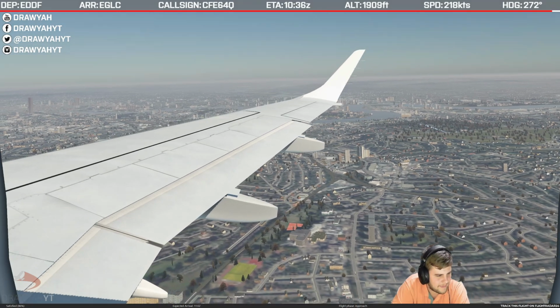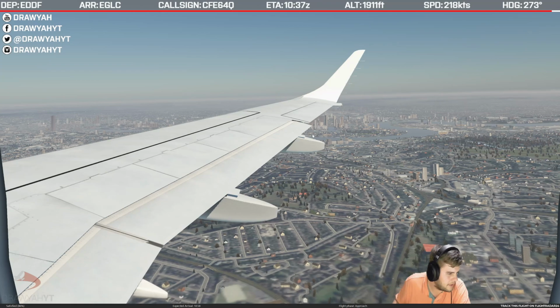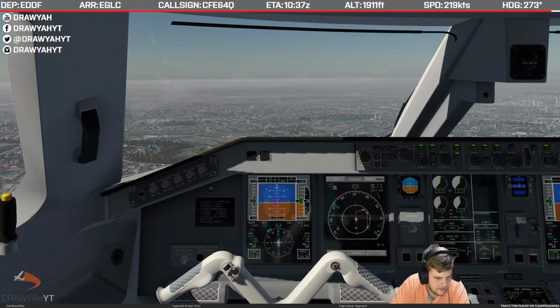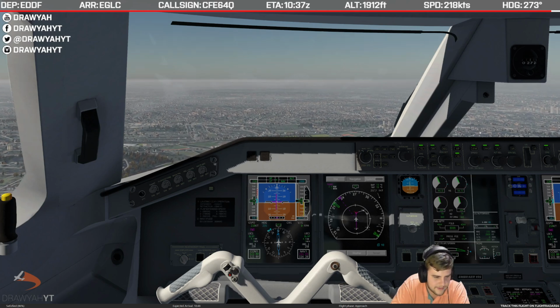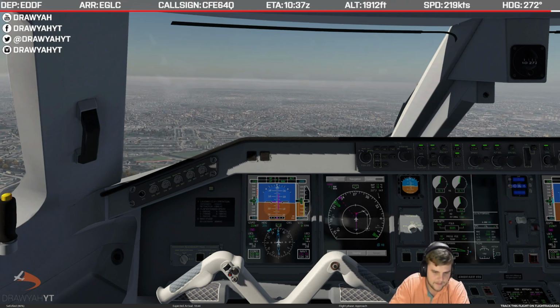If I can get this, I'll be really, really happy. There's the big concrete block, and there's the Shard. If I had ORBX London installed, that would look really, really good. But again, just for the sake of frame rates and hard drive size, I had to pull out on this occasion.